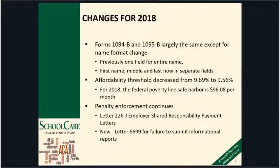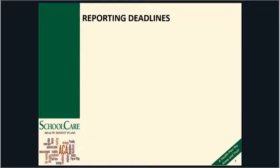And lastly, don't forget, penalty enforcement continues. There is a new Letter 5699 for failure to submit informational reports that is now being issued by the IRS. We don't anticipate any School Care member groups receiving this letter, but if you receive either Letter 226J or 5699, never hesitate to contact School Care. We're here to assist you.